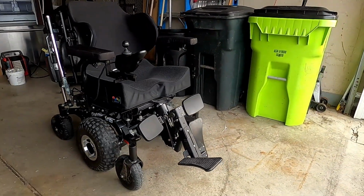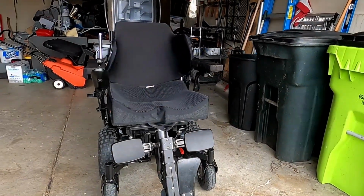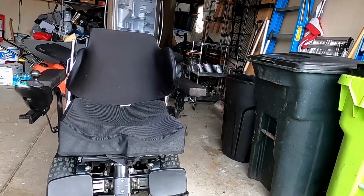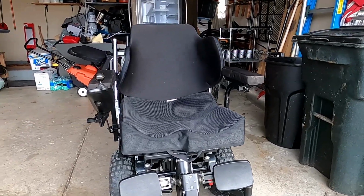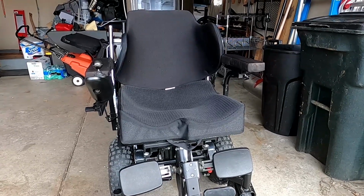Unless the chair is going to go off-road and do my hunting and camping and fishing and going where I want to go. So, like I said, it's got quite a bit of custom seating there for somebody who probably couldn't move around a whole lot.